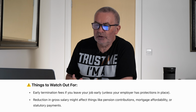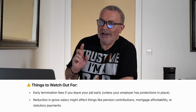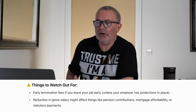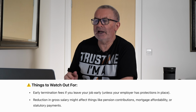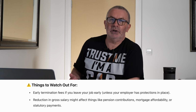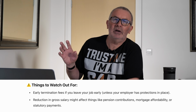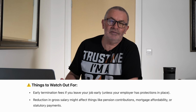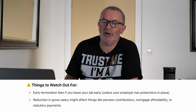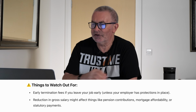Things to watch out for: early termination fees if you leave your job early. The other thing that not a lot of people mention is that your reduction in gross salary might affect things like your pension contributions, or whether you can afford a mortgage, because even though you're going to spend it on a car anyway, it's not showing. If you're paying another £210 a month in tax, you can afford a bigger house, I suppose.